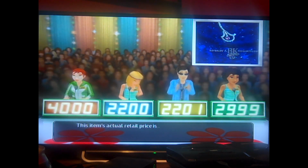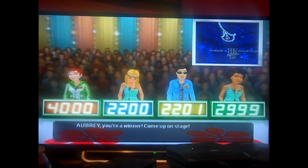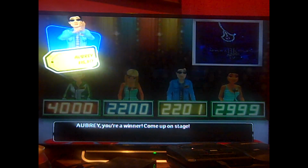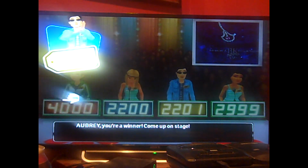$2,999. This item's actual retail price is... There we go, $2,995. Come up on stage. Wow, player four overbid by $4. So I caught a break there.